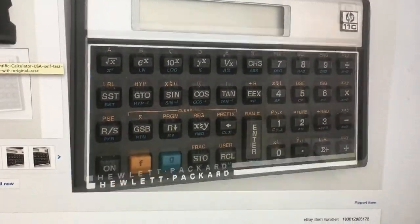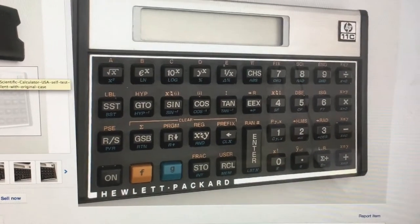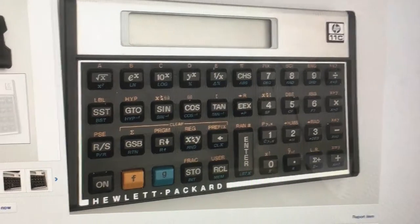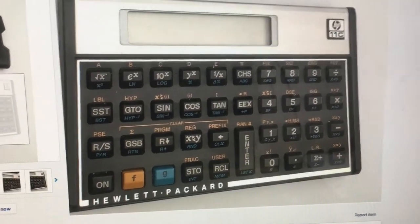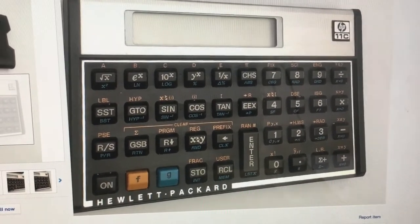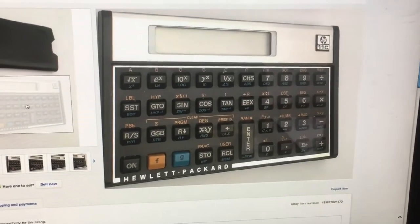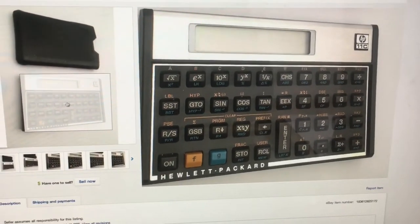That's kind of what you... It says Hewlett-Packard at the bottom. 11C at the top right corner. That's a good one. On the next, that was at an estate sale.